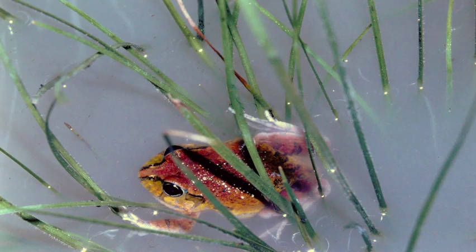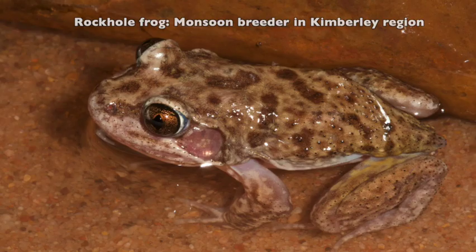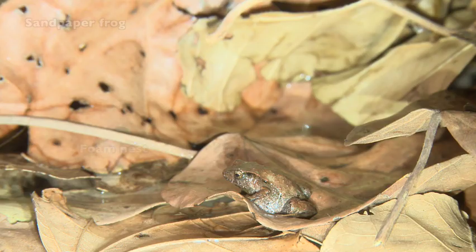In general, desert species and many others living in arid habitats emerge to breed only after heavy rainfall. Australian frogs also employ a variety of reproductive strategies, ranging from nest building and parental care of tadpoles to skipping the tadpole stage altogether.